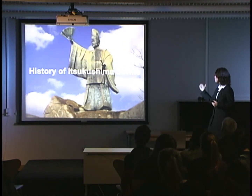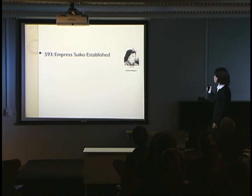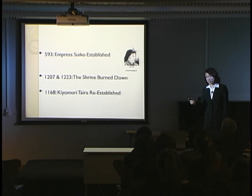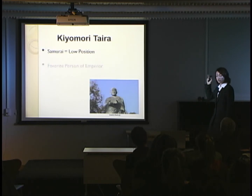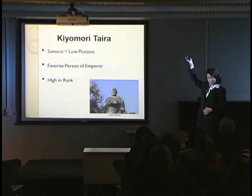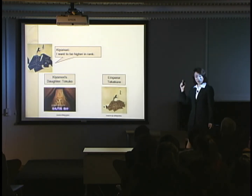Finally, I will introduce the history of Itsukushima Shrine. Itsukushima Shrine was established by Emperor Suiko in 593, but this shrine burned down twice, and Kiyomori Taira re-established this shrine. So, Itsukushima Shrine has 1400 years of history. Kiyomori Taira was a samurai who had a very low position, but he was a favorite person of the emperor because Kiyomori Taira supported the emperor during the emperor's succession conflict. So, Kiyomori Taira rose in rank. Therefore, he used his daughter to progress. He made his daughter marry the emperor as a political marriage.